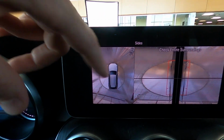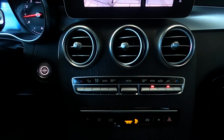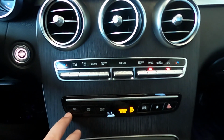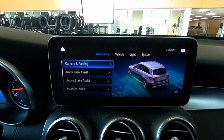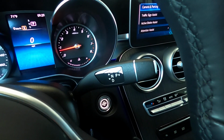My personal favorite is this above view. Super helpful. Anyway, underneath our display we've got climate controls here. You got some buttons here to access some of the different functions on the display, such as like vehicle settings and whatnot. And we have our Mercedes-Benz shifter.